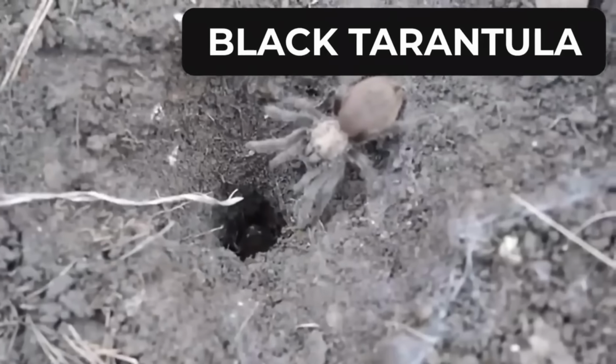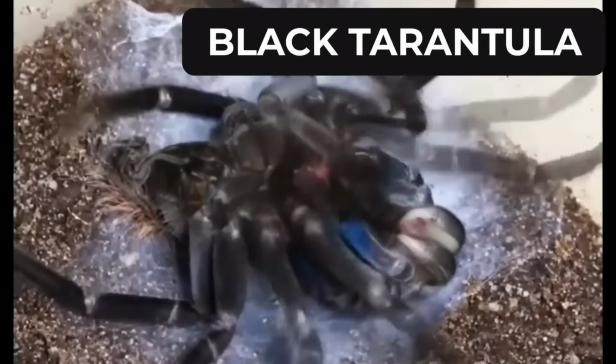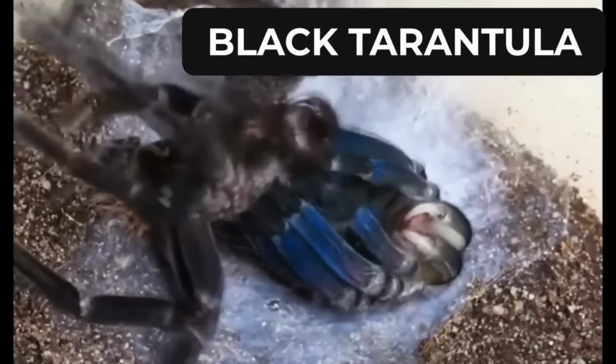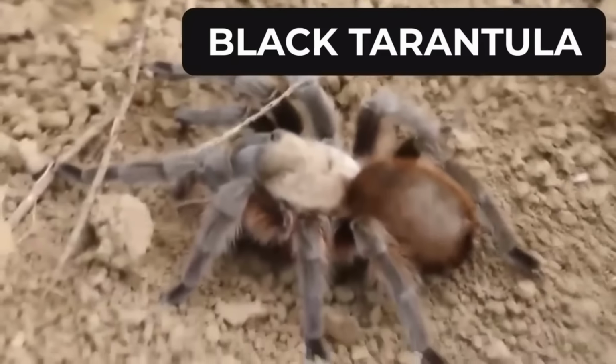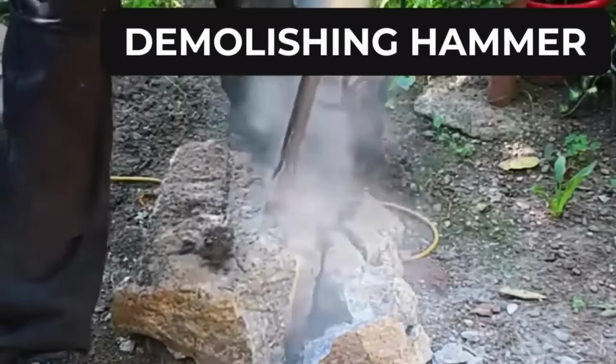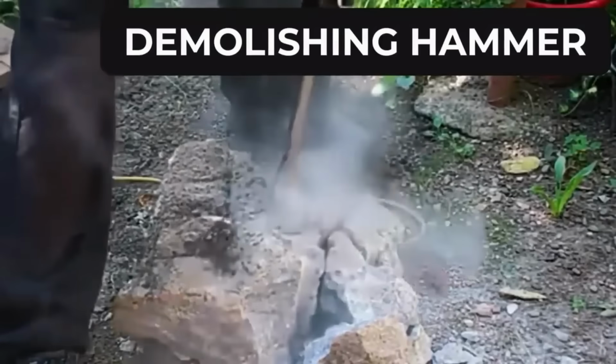The Brazilian black tarantula commands attention just by looking at it. Dark, shiny fur, heavy presence, yet it's usually calm and non-aggressive. That's why some people keep it as a pet. Dark beauty, but serene. Watching a sledgehammer in slow motion is seeing physics without a filter.